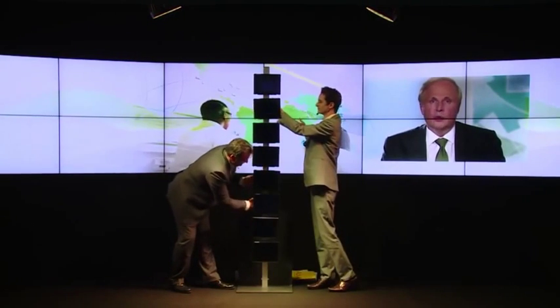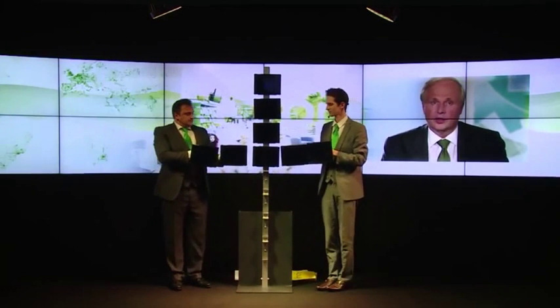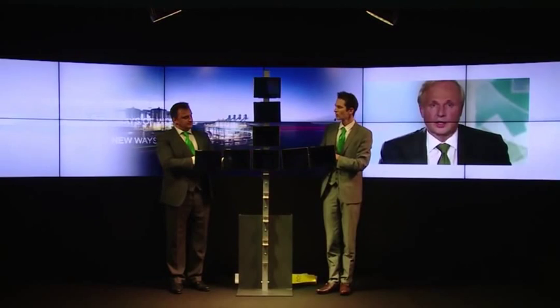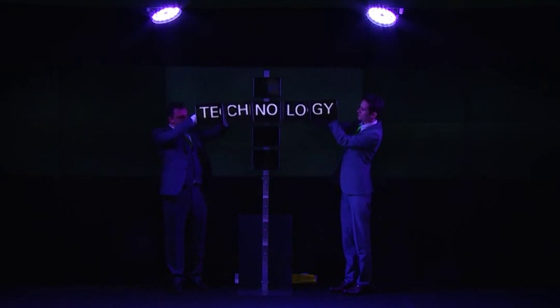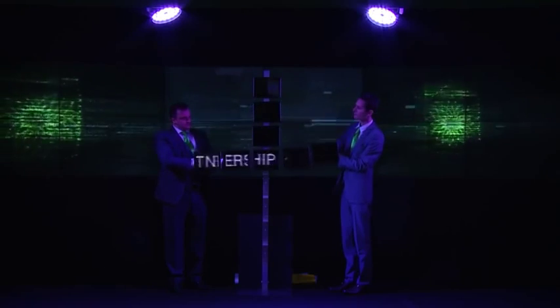Together, we can ensure that more countries maximise the value of their natural resources for the benefit of their citizens and businesses. And together, we will meet the world's energy needs, pioneering new generations of equipment, new ways of thinking, and new ways of working. So you see, there's really only one way to improve energy efficiency and sustainability: technology, plus innovation, plus partnership.